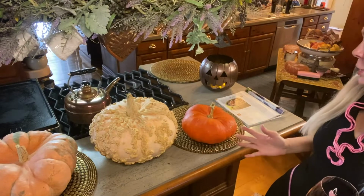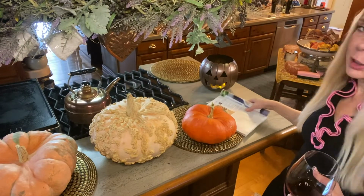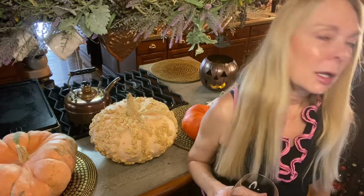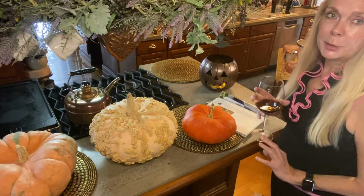Breaking through. And we're breaking through on pumpkins today. And we're going to talk about... Debz, you think you know me. You ain't seen nothing yet. So, what we're going to reintroduce today are these lovely pumpkins.